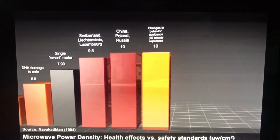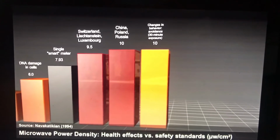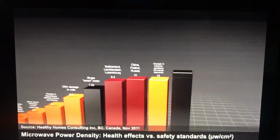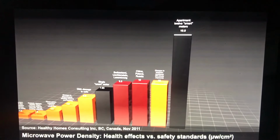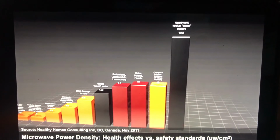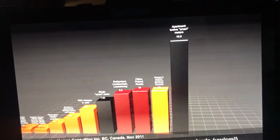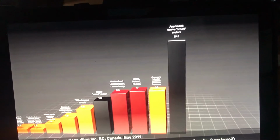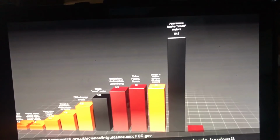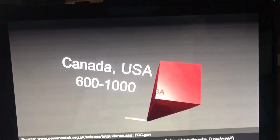A room of 12 smart meters, very common and even a conservative number in an apartment building, tested at 19.8 microwatts per centimeter squared. This is hundreds of times higher than levels which clearly indicate harmful effects. So, how can utilities and governments get away with forcing these devices on everyone? This is how. In Canada and the US and several other civilized countries, the safety limit is set at 600 to 1,000 microwatts per centimeter squared.